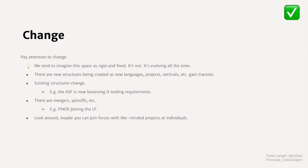And then the second thing that you have to be aware of is there are lots of mergers and spin-offs being created all the time. For example, Phenos very recently joined the Linux Foundation. So my advice here for you is to look around, because it might be that you can join forces with something that's happening right now and find like-minded projects or individuals working on trying to solve similar problems right now. And that brings me to the third key point, which is to seize opportunities.